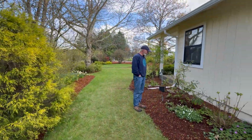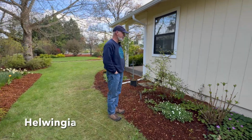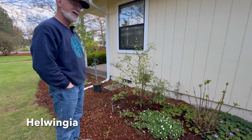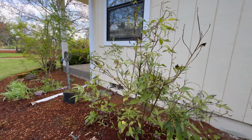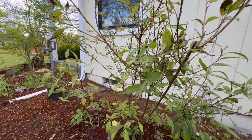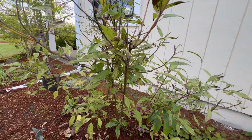Another collector's plant here in the corner, Helwingia. Don't know a common name for that one. It's a rarity. As you can see if you look around, it's got some suckering habit, so it does spread itself a little bit, but it's well behaved overall.